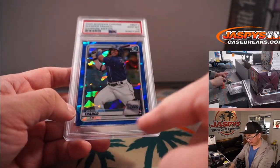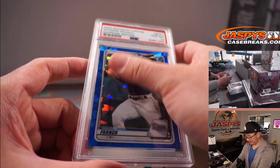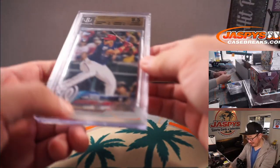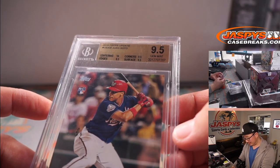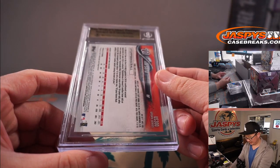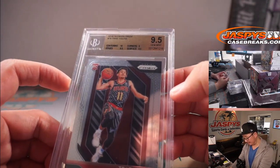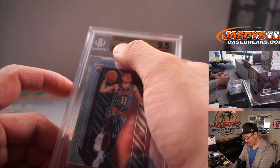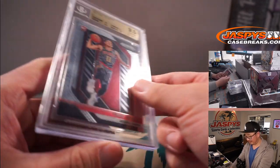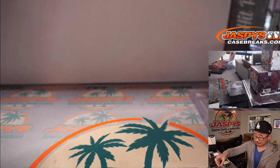Another Wander Franco from Sapphire. 10. But wait, there's more. We've got a 9.5 Juan Soto. Edges, surface, corners a 9.5. Centering a 10. More Trae Young. This is a Beckett BGS 9.5. Edges, surface, a 9.5. Corners, a 9. Centering is a 10. And we know how rough the centering can be sometimes. To get a 10 on that centering is pretty nice.